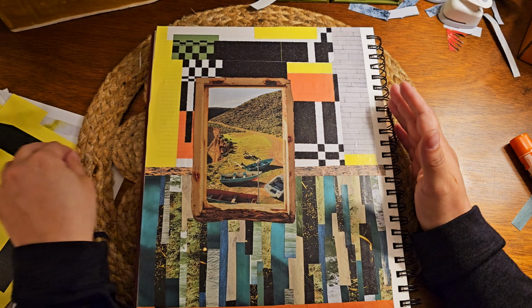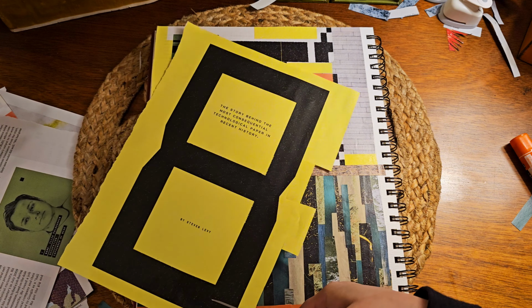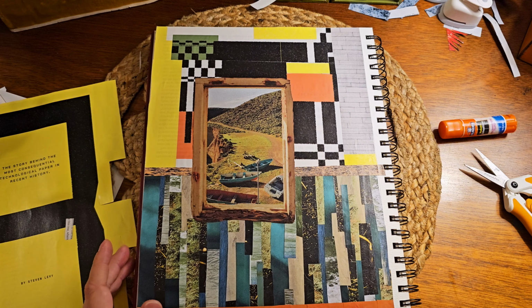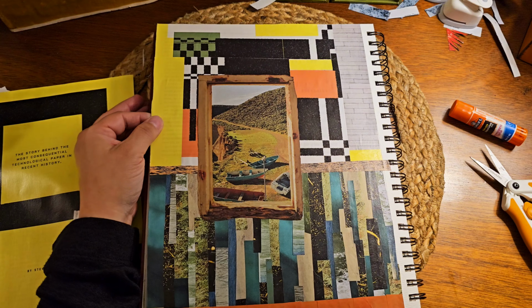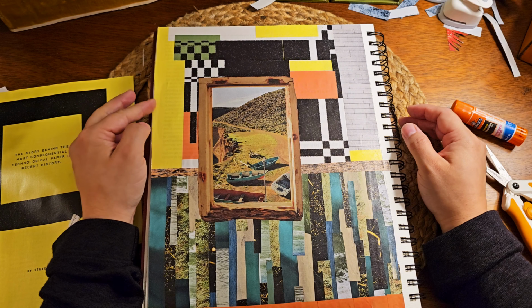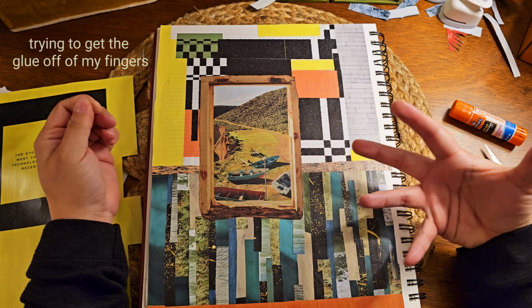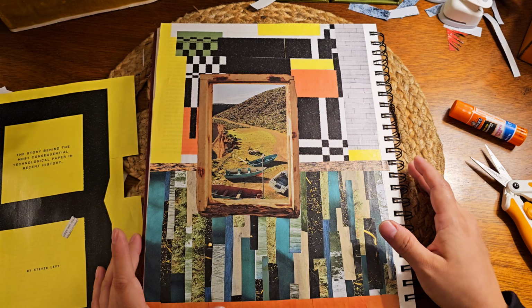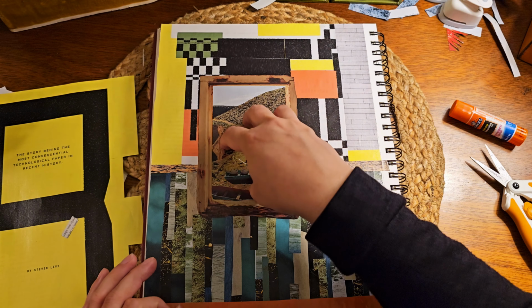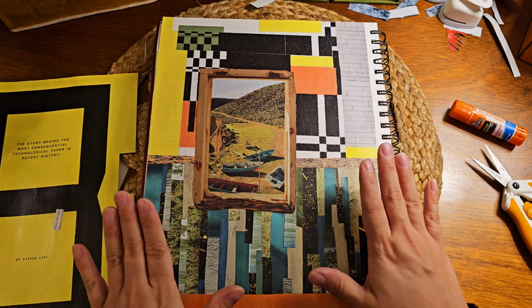So I think I've reached a stopping point with this one. As I say that, I'm like, wait, I need to fix that. Okay, now it's done. It's a lot simpler than yesterday's. Yesterday's had a lot going on, very theatrical. This one I think feels a lot more graphic because of all the black and white and blocks of color. I was originally going to do a gallery wall like we talked about, and then I only found this picture that I wanted to use. I feel like I've reached a stopping point where I don't want to add anything else. So that will be it for Tuesday.